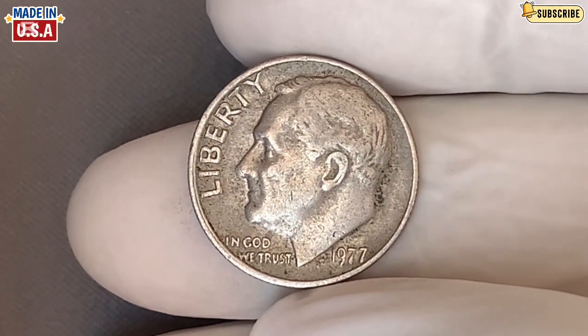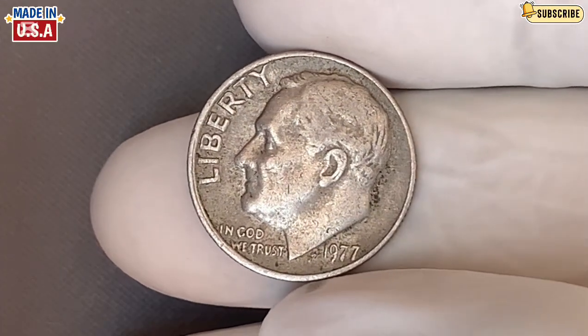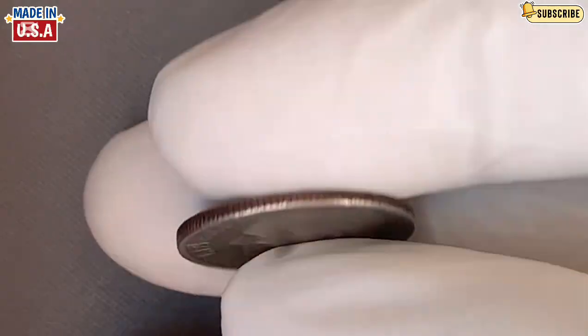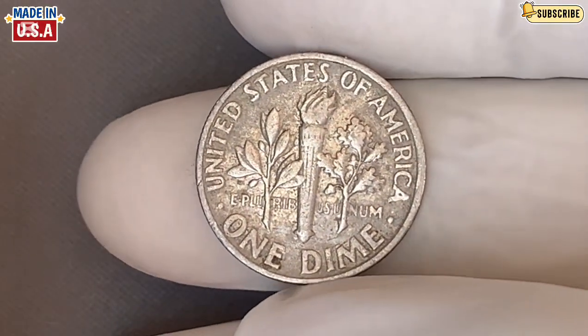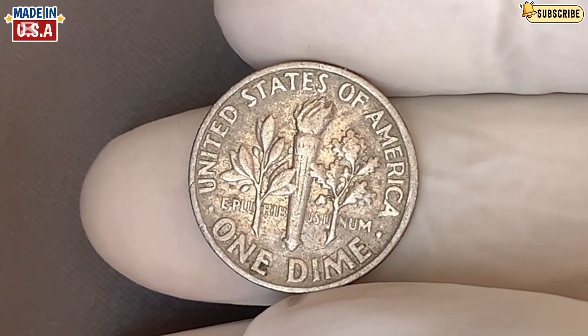Another error could be a coin that is off-center, meaning the design is not aligned properly on the coin. Coins with these kinds of errors are rare and can fetch a much higher price than a standard 1977 Roosevelt dime. Another factor that plays into the value of this coin is the mint mark.